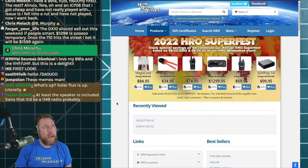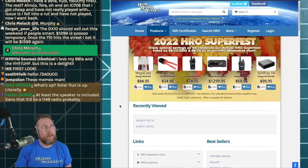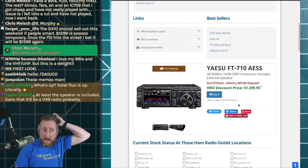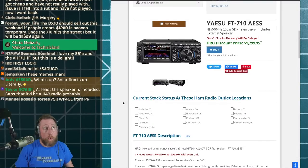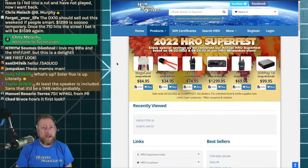I picked this up at HRO. They're having a sale right now, their fall sale, which we'll talk about in a second. But you can still buy the FT710, which they are shipping. Right now, they don't have stock. I am told that their special event in Milwaukee may have them on site. So if you are interested and in that area and you want one of these, you may want to head over there. Big shout out to HRO for letting me borrow this radio. It's pretty cool, and I'm really excited to talk about it.